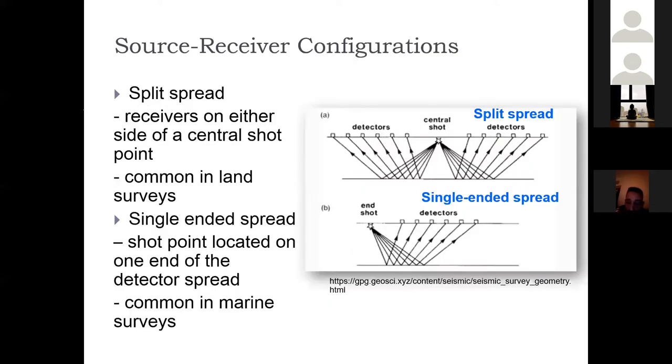So there are two main types of source receiver configurations. There's a split spread where you have receivers on either side of the central shot point. And this is common in the land surveys. There's also a single-ended spread where you have a shot point located at one end of the detector spread. And this is common in marine surveys, as you can imagine, a seismic vessel in front with the source being towed behind it, and then the streamers with all your receiver arrays.